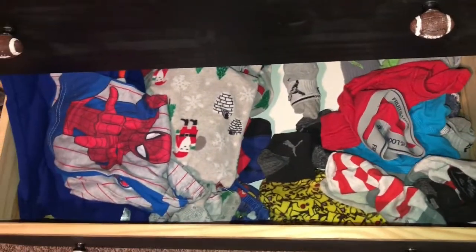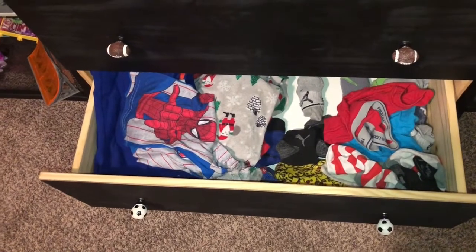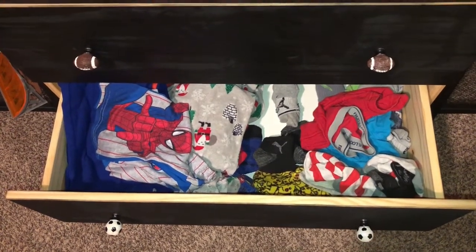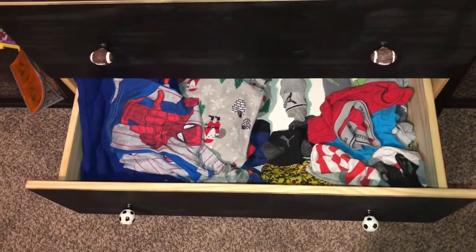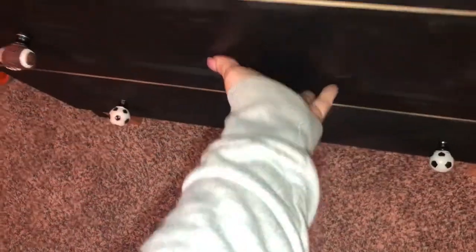We try not to have too many pairs of socks. Anytime there's a hole or anything, or the socks are too small, we get rid of those. And then PJs, again, we go through them seasonally, make sure he has warm PJs for the winter. In the summer, it's more just shorts that he sleeps in. I have found that PJs shrink way quicker than any other clothes, so we go through those quicker anyway, just because he's outgrowing them all the time. So that's that for his drawers.